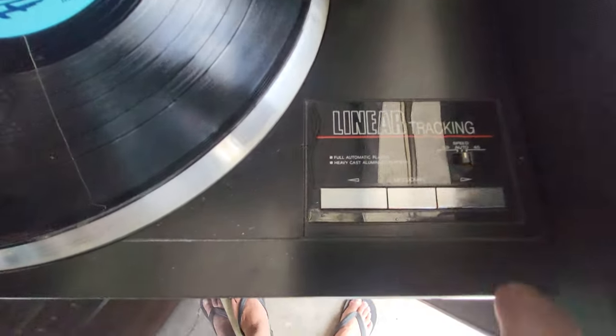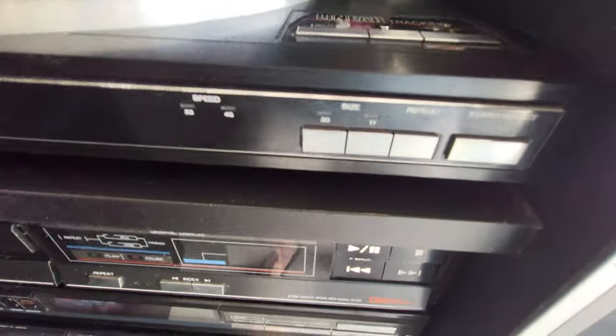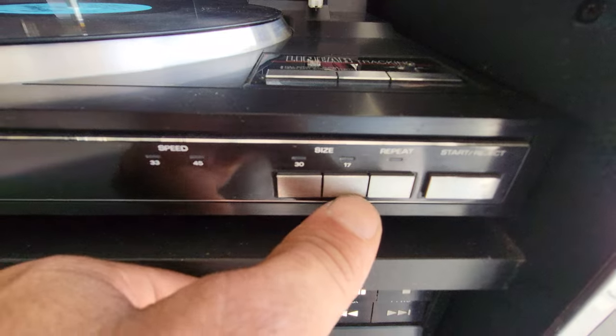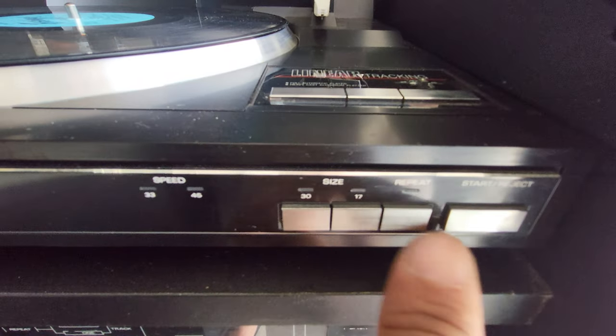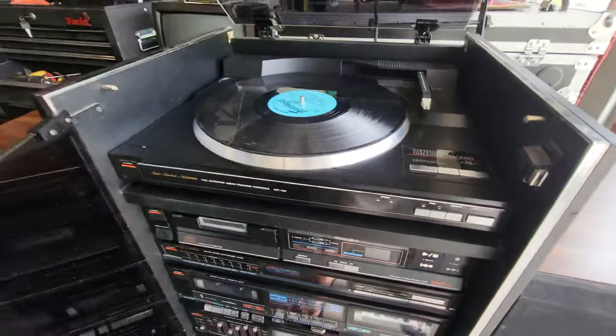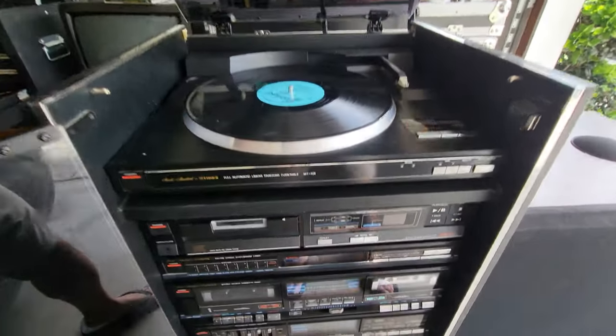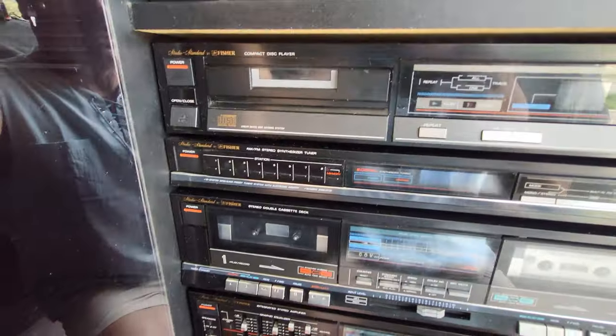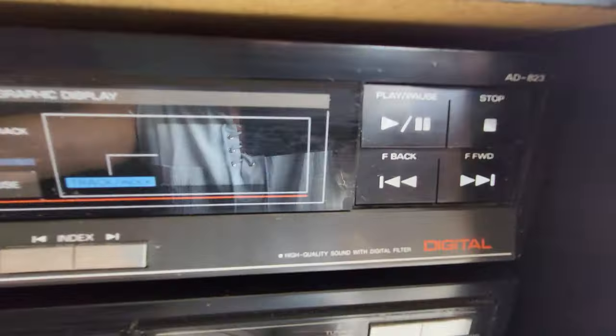This one has a speed selector, and this one has the size of the record, and then start, stop, repeat, speed. And it has this original CD player as well. It looks like a very basic CD player.